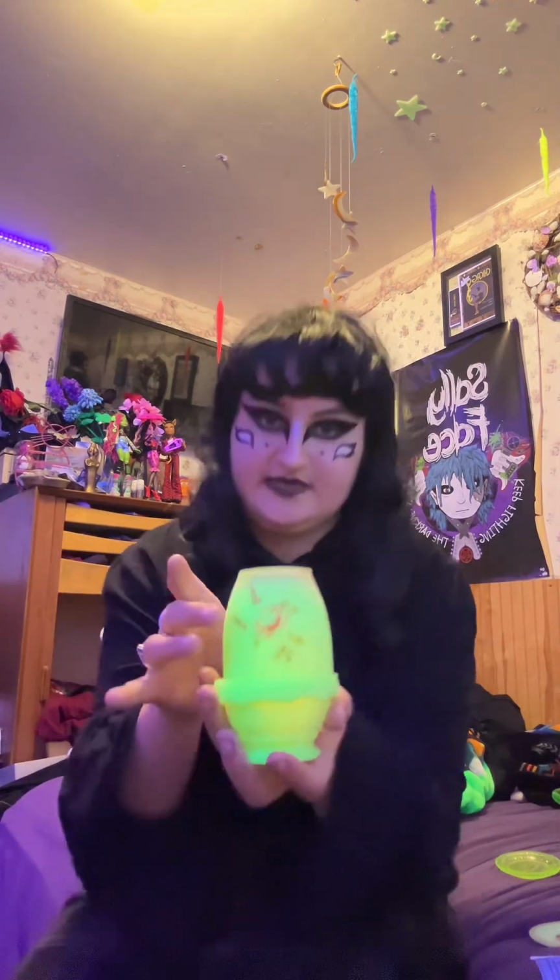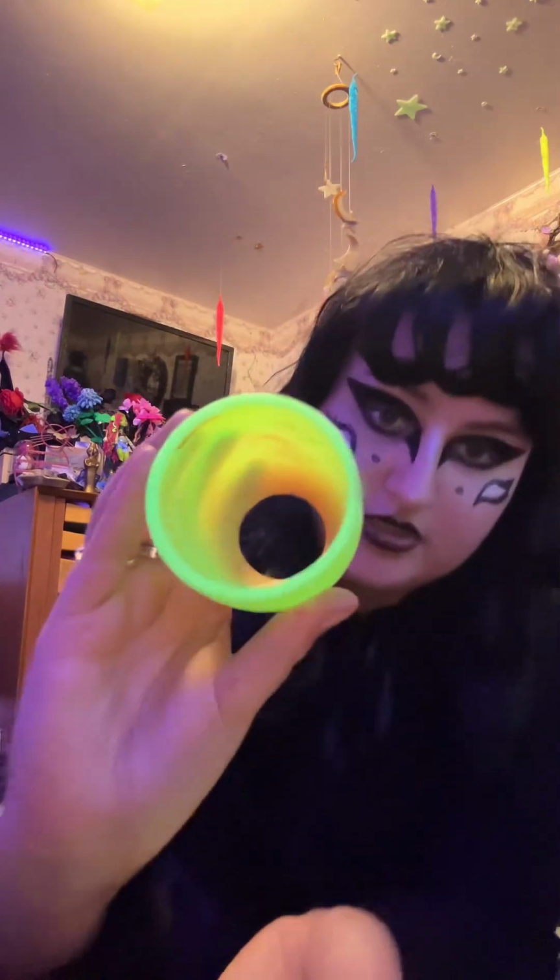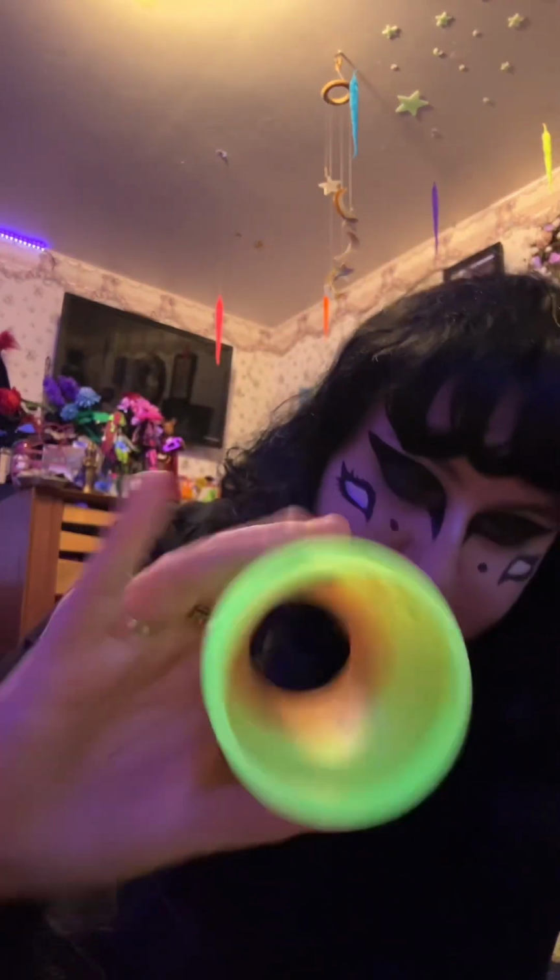people collect a lot of Burmese. Like I said before, it is hand painted. There's a signature on the inside right there. And this is probably my most expensive piece, I would say.